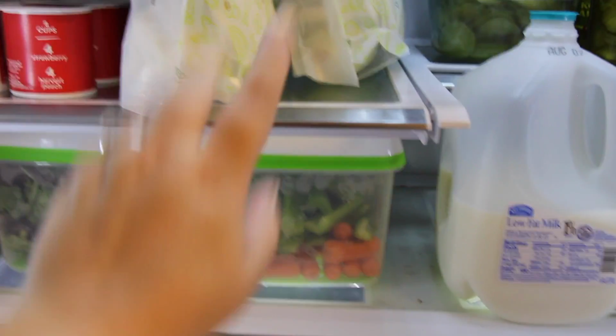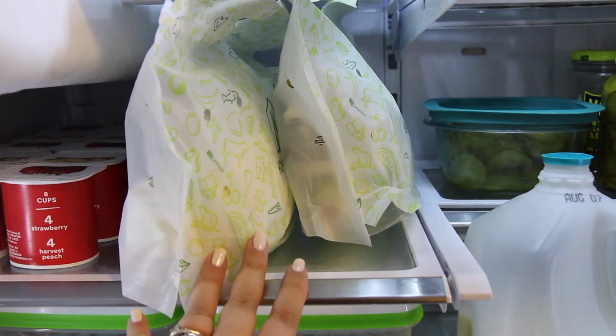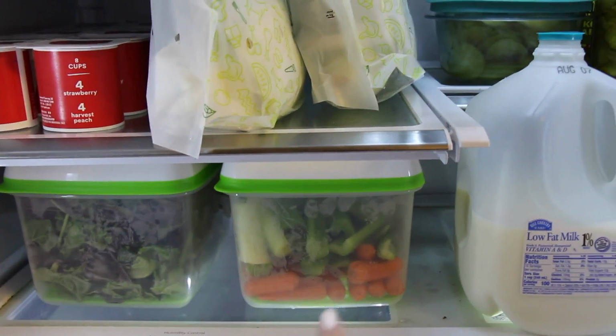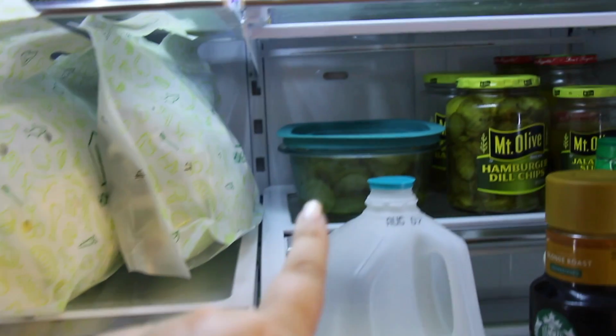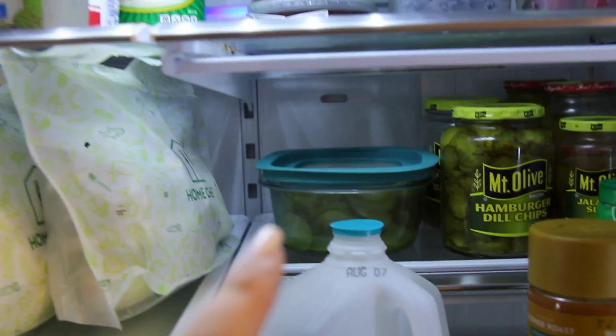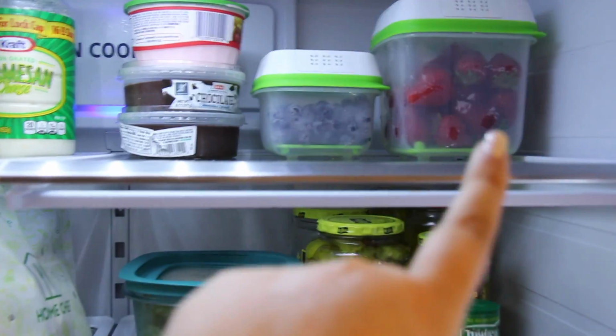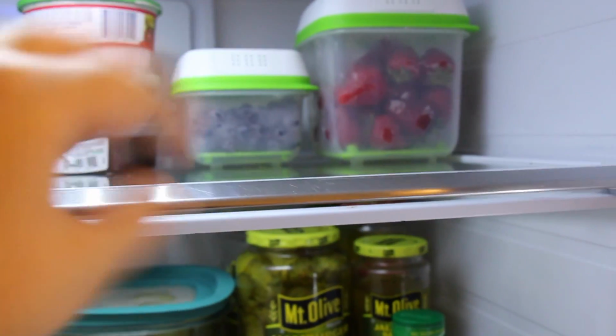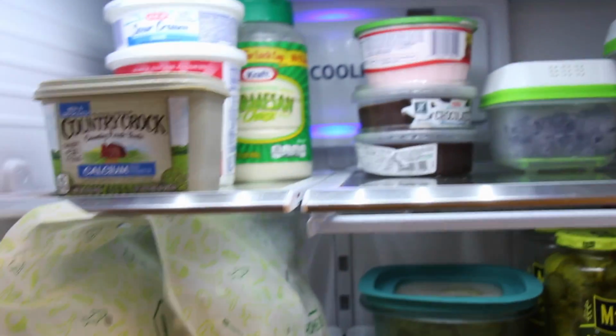So since I know, here are my Home Chef meals, and I'll show you that in a minute, but since I know I'm gonna have that, I kind of like to have snacks, stuff for salads, vegetables for the kids. These are pickles. My husband got those pickles, he brought them home from a barbecue. Fruit we keep packaged. I really like these for the fridge, just FYI, because it keeps everything fresh. And then just regular stuff.